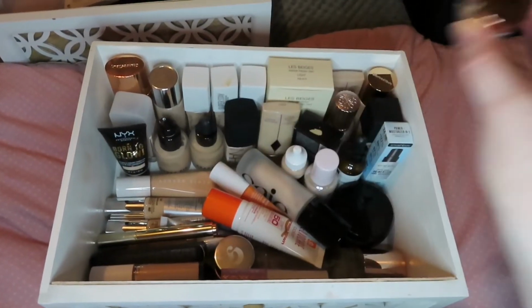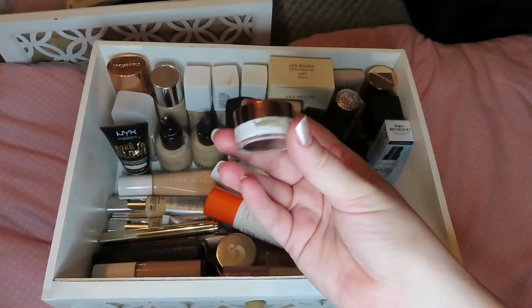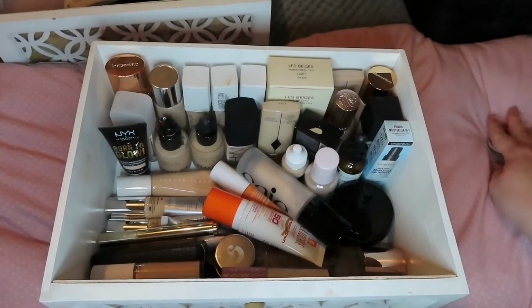So I'm going to use that. I've had it sitting in my collection for ages and I've not used it, and it just seems daft to just keep it sitting there, so I'm going to use that.